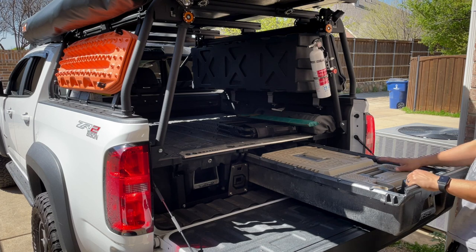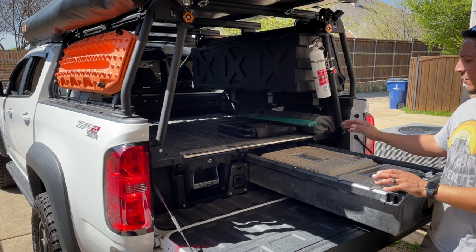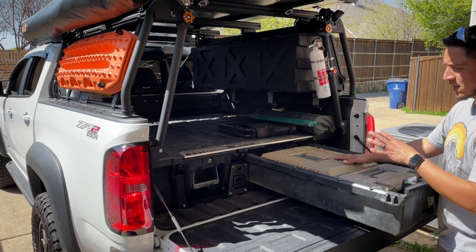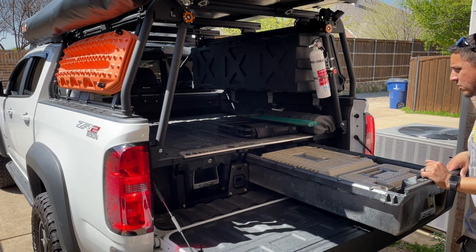All right, now it's a very tight fit. I purposely put a lot of the stuff on this side. We have a lot of weight on the driver's side as it is, so it's always a game of balance. You always want to balance things out.